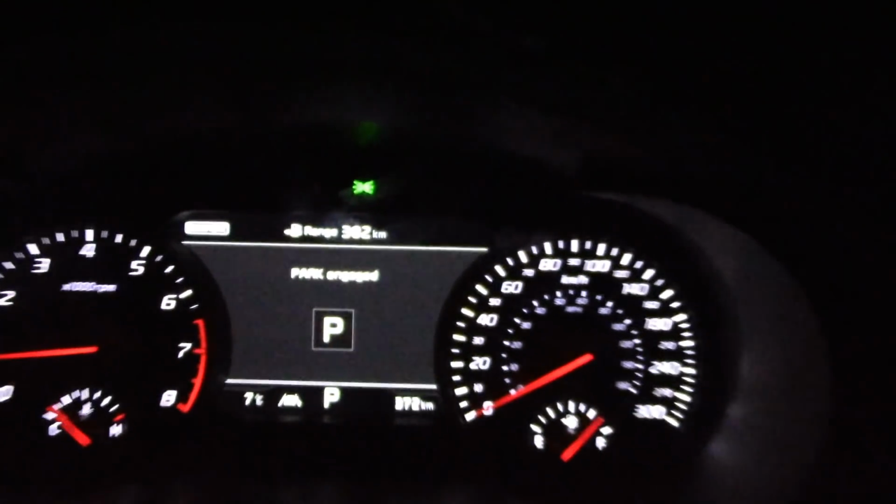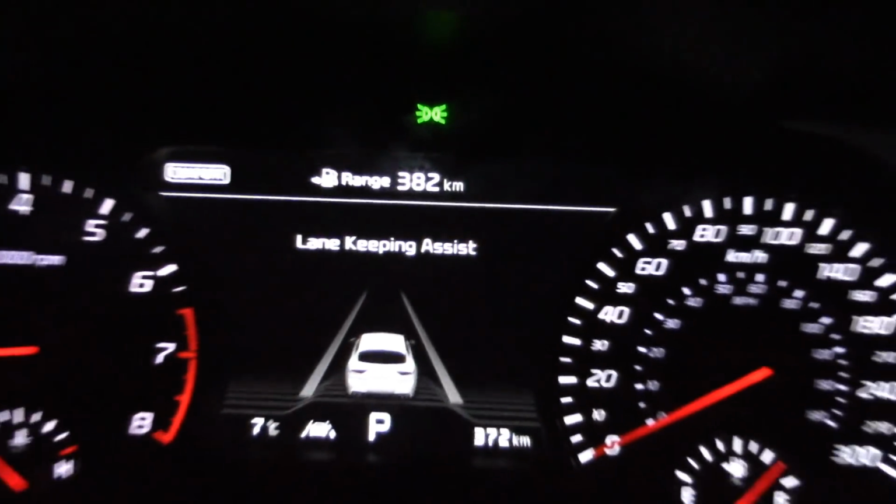But we'll throw the car back in park, and again, to do that, we don't move the lever, we just press the park button. You can see it changes to P. Also tells you the park is engaged in the center of your dash, which we kind of missed there.